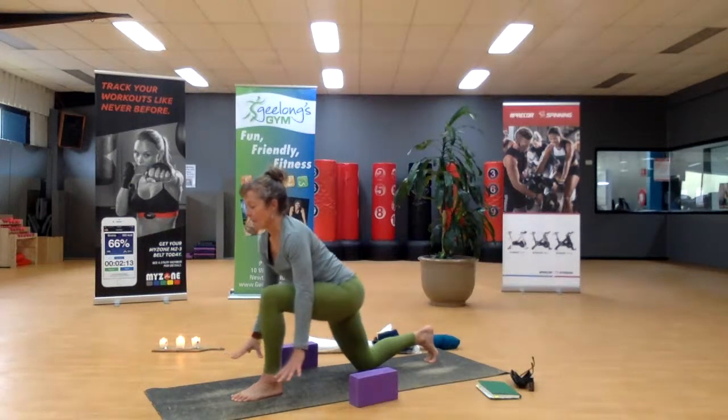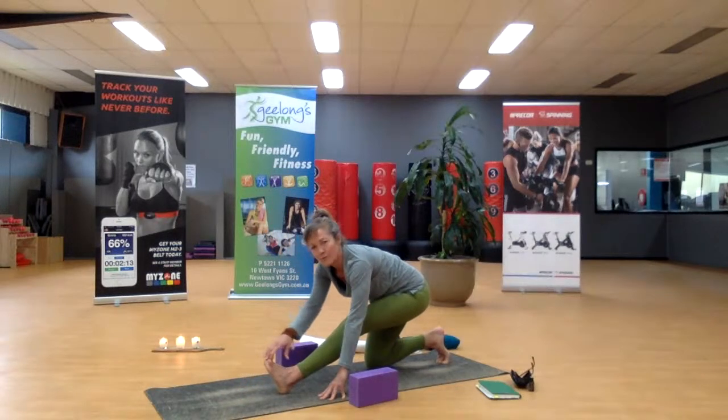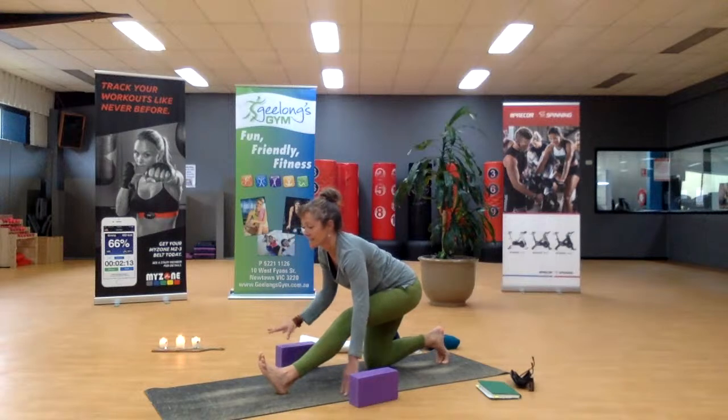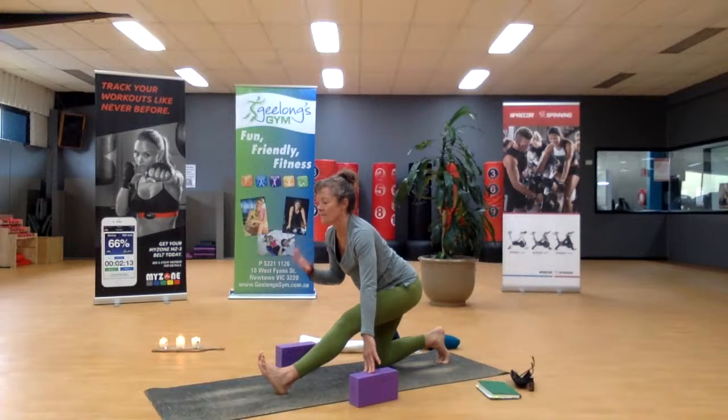And now we'll just rock back and tickle up the hamstrings a bit. Yeah, that's it. Flex through the foot. Look up, chest up. Take your blocks if you need. And just take some moments just to notice the breath here.